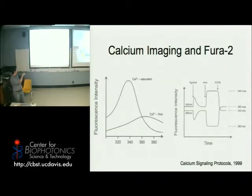So again, here's what it would look like. This is between 300 and 400. At 370, there's this peak for when the calcium is unbound. At 340, there's this peak for when it's bound. And so this would be a mock experiment.